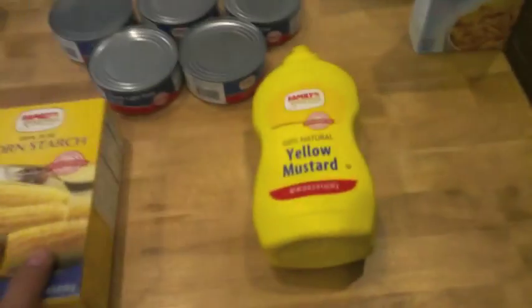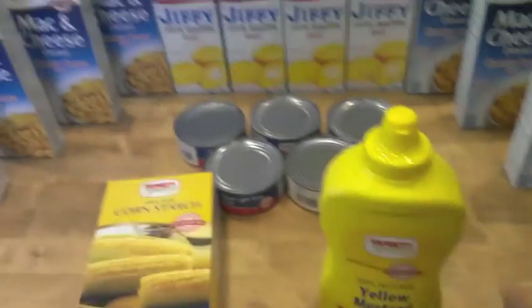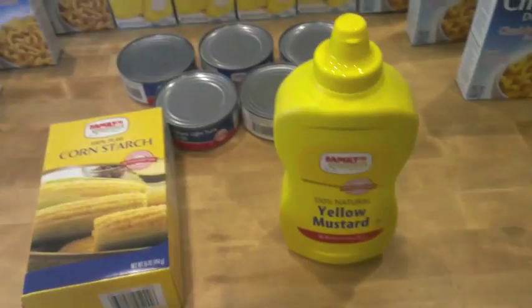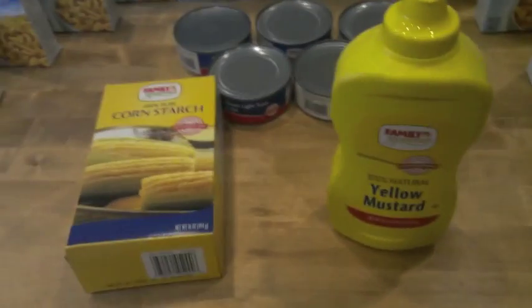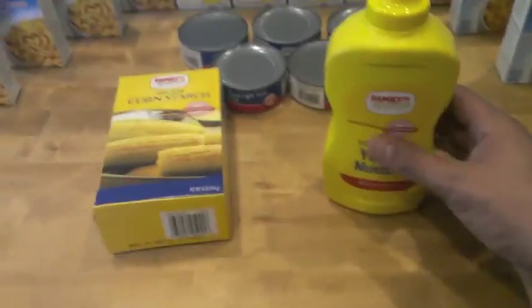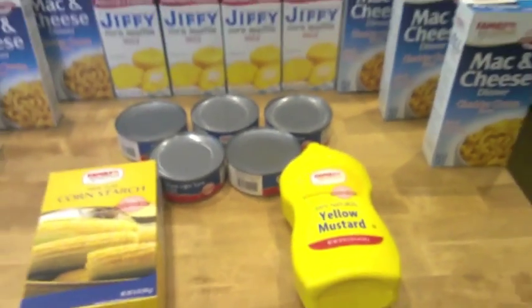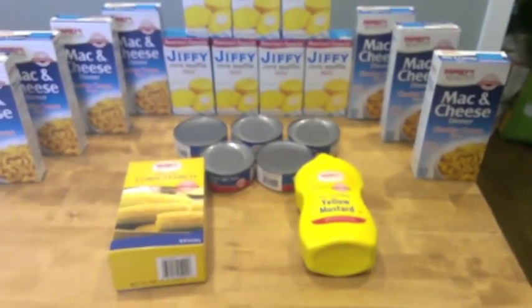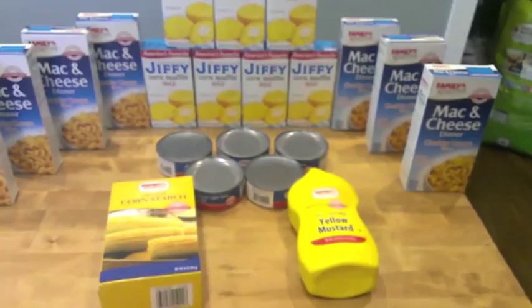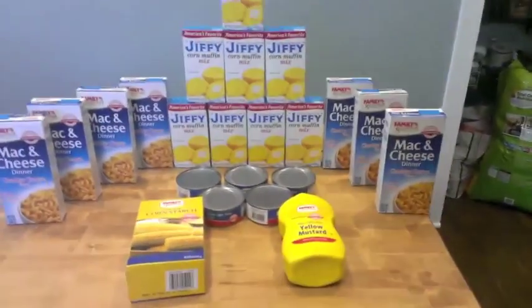Mustard. Well, you don't need it. This is definitely a luxury. For $1, though, it's a lot of flavor. You're going to get really bored of eating food without flavor. There you go. Has some calories. Not really though. I think the nutrition specs say 0 calories. So there you have it for food.